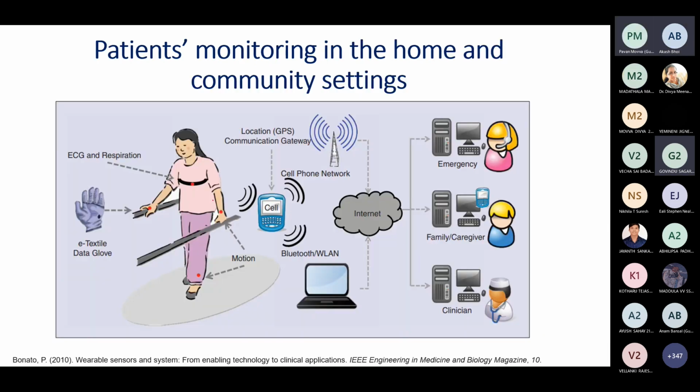Again, patient monitoring in home and community settings. Here also there is certain growth in wearable technology, and it has gained interest. Particularly in European countries, they are more concerned about elderly people. As you can see, I'm associated with ISTI Italy, and they are also getting funding towards sensory applications, on how you can make life more comfortable for elderly people.